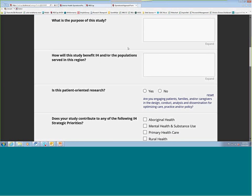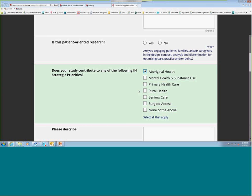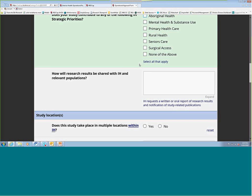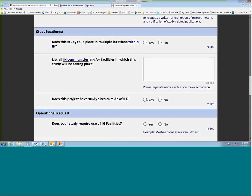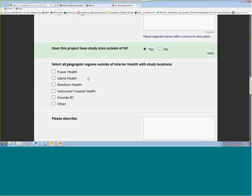The information being requested is the same as what is currently requested in the paper form. We have simplified a couple of things, and if one response indicates that a later response is not relevant, you won't be asked that, which is quite helpful. In terms of study location, this is actually to help us map the research taking place within Interior Health. So we ask questions relating to the study location, and also ask about geographic sites outside IH. To be clear, it's not necessarily that we're asking about other jurisdictions, because there are other non-geographic jurisdictions or organizations that this study might be affiliated with, but this is focused on the geographic aspect.